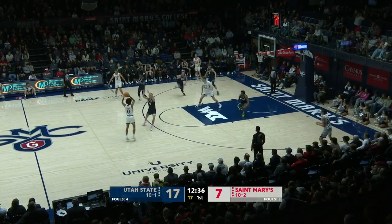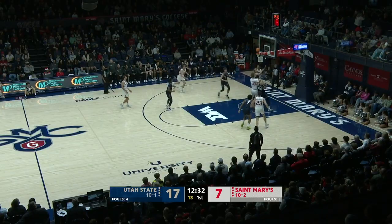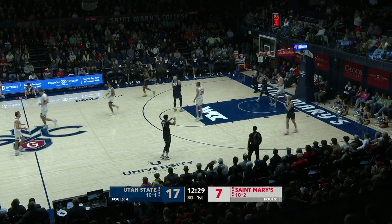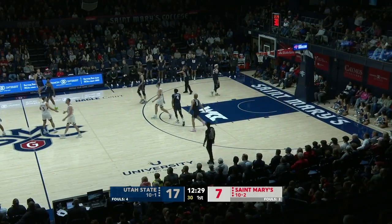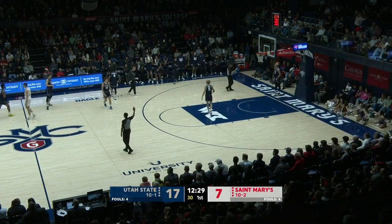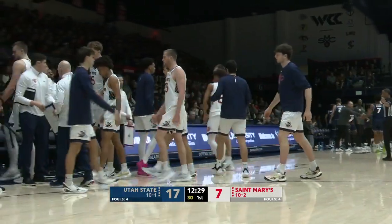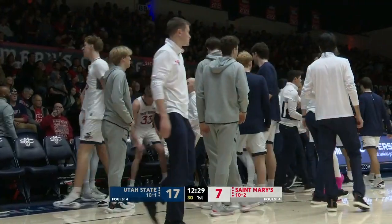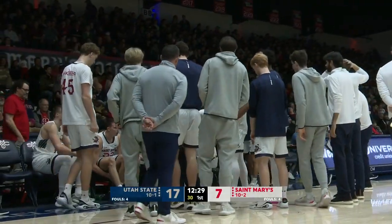Utah State an early 10-point lead over St. Mary's, 17-7. Mikey Lewis tried to finish off the glass, then McKeever swatted one off the backboard. And a St. Mary's foul under the basket by Morauskas. I take that back. It was Luke Barrett on the foul. And now Randy Bennett's going to call a timeout to try and settle things down for his troops. The Aggies up by 10 early here in Moraga.